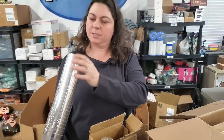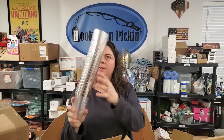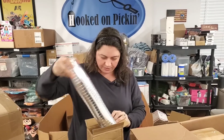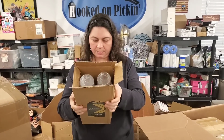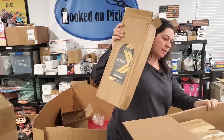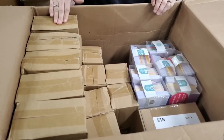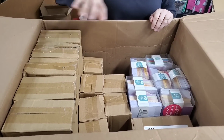Oh. Just a bunch of party plastic cups. Look at the silver ring around them. So this is a whole box of 50 tumblers cups. Yeah, 50 tumblers. Premium heavyweight plastic. So these are disposable plastic cups. Okay, so these boxes here are all tumblers. So we've got a bunch of sets of those.